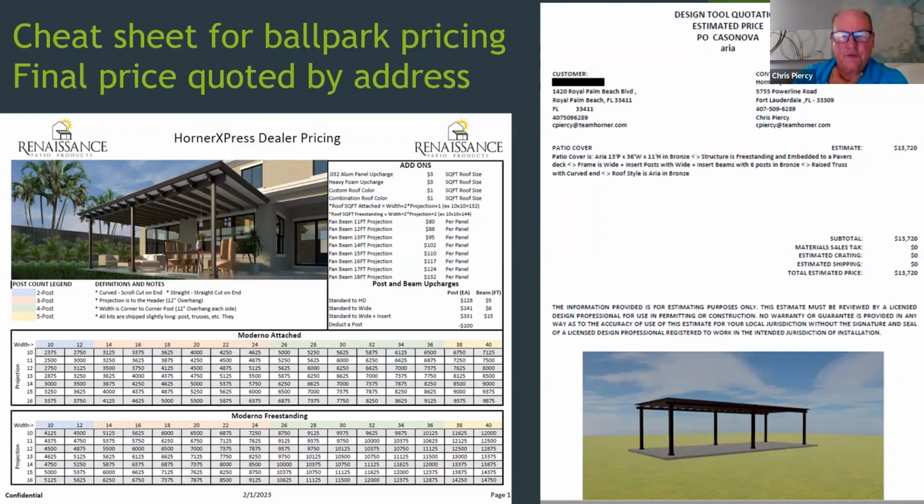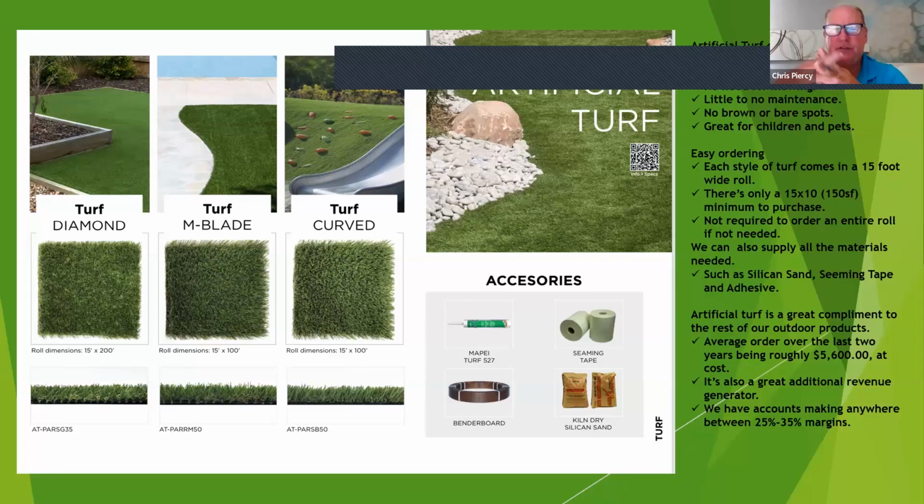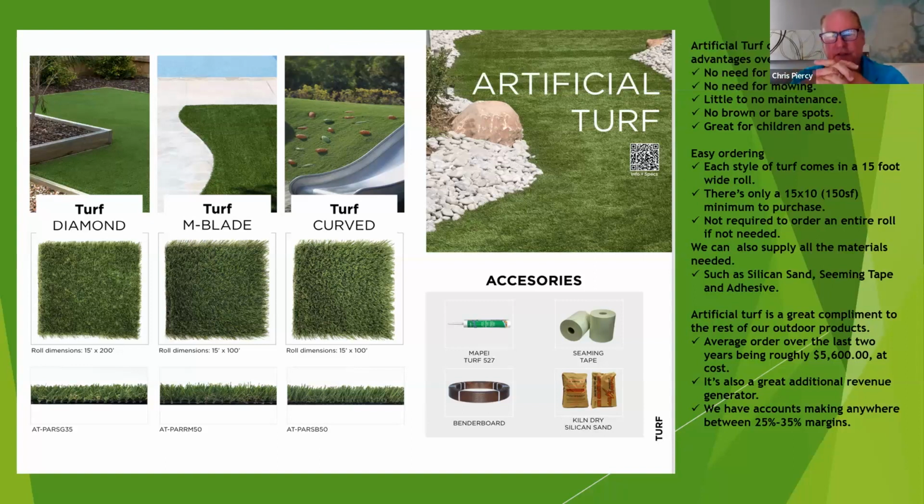Okay, let's go to the next cool, exciting thing. Wow. How about some artificial turf? I think it's cool. Who wants to mow the grass anymore? I'd rather just get my leaf blower out and be done with it. So artificial turf doesn't look like it used to look. It looks a lot more natural.